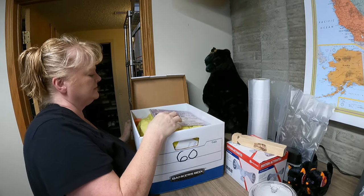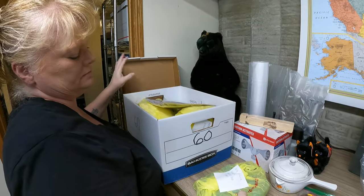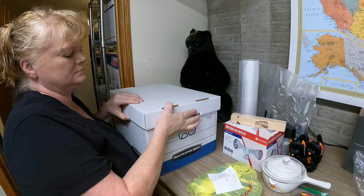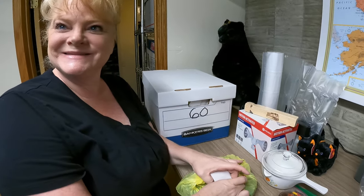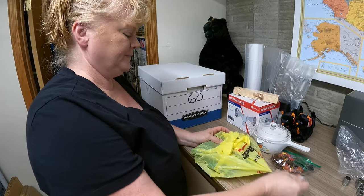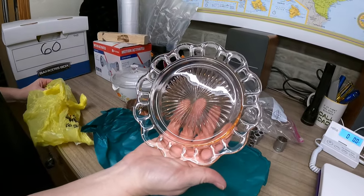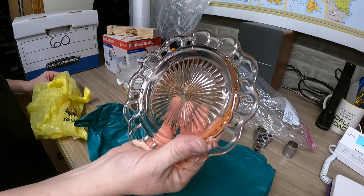This is four plates. Anchor Hocking Pink Depression Glass, which is ironic because it came from the video that we just put out. Like, it didn't come from that video. It came from before that video. Yeah, but that same buyout. The same buyout. The salvage yard buyout. They're pretty. All right. It is a set of four of these right here. Those are cool.